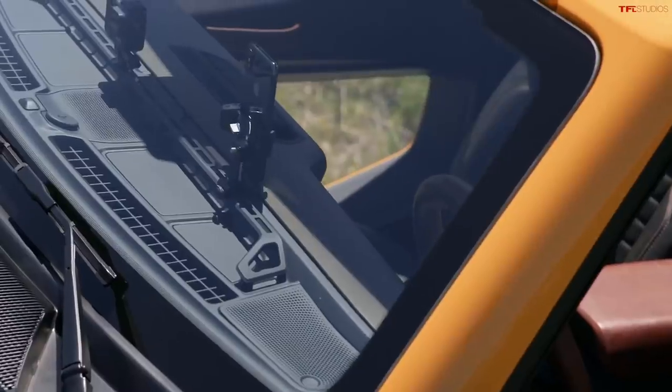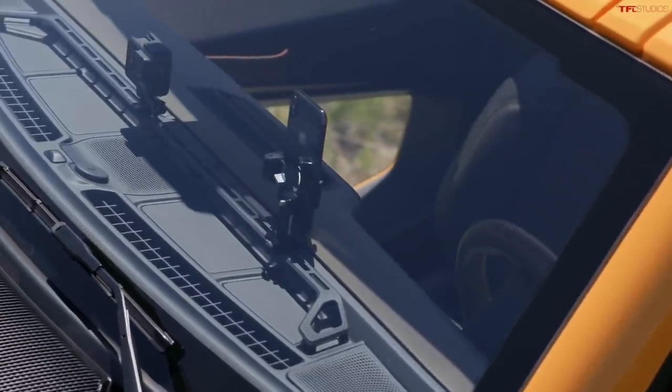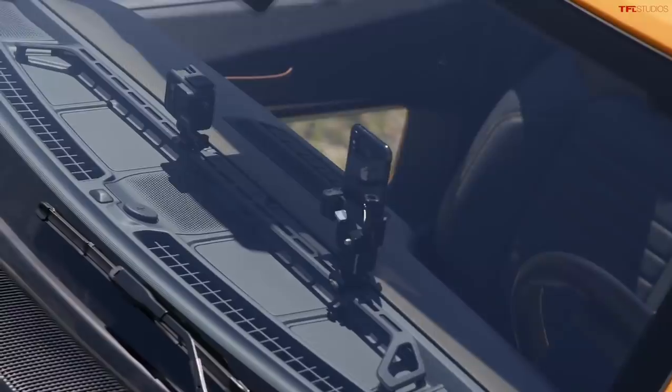This should be standard on every vehicle sold in America today. It is a little ball mount with these little adjustment screws, and you can put different heads on it. You can put a phone mount, you can put a GoPro mount, and even more clever than that, there's a USB port about 2 inches in front of it, right at the base of the windshield, so you can plug in your device. Really, really smart thinking. I like that a lot.